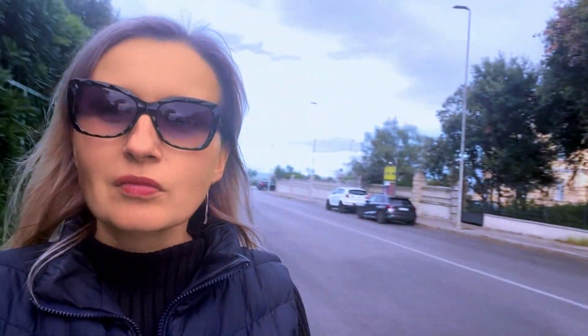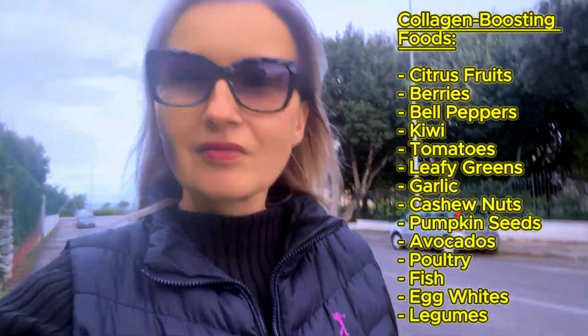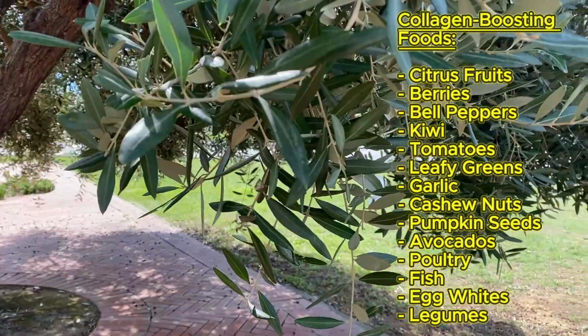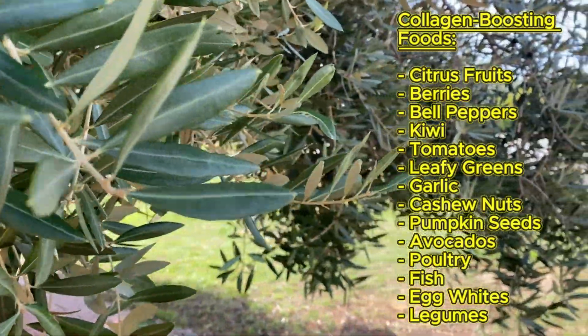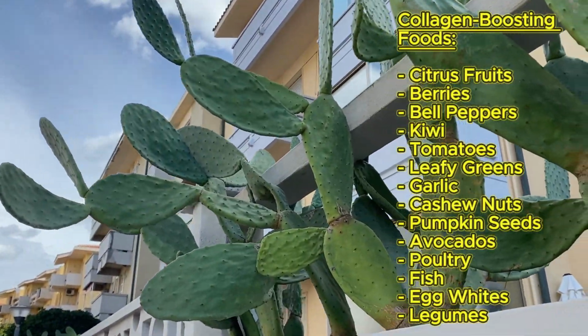Collagen is a vital protein that supports skin elasticity, joint health, and overall body function. Foods rich in collagen are bone broth, chicken skin, fish skin, and scales, and gelatin. Foods that increase collagen production are foods rich in vitamin C, such as citrus fruits, berries, bell peppers, kiwi, tomatoes, leafy greens, garlic which contains sulfur, and cashew nuts and pumpkin seeds which are high in zinc.